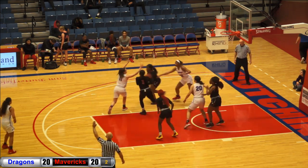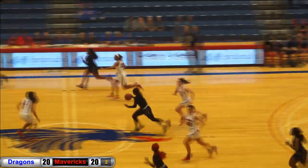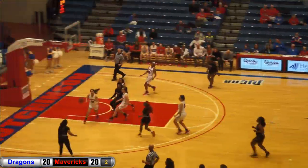Brett with the free throw. She'll shoot a second one, missing it. We're tied at 20 apiece. Rebound. The driver's probably never going to be a Cub student.